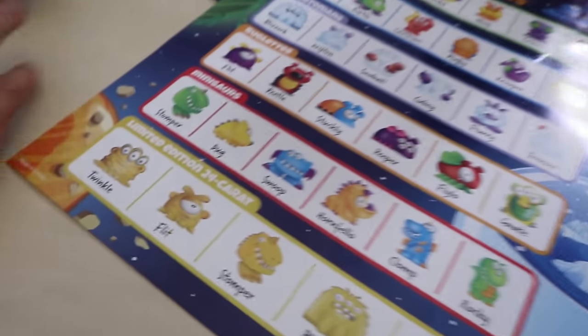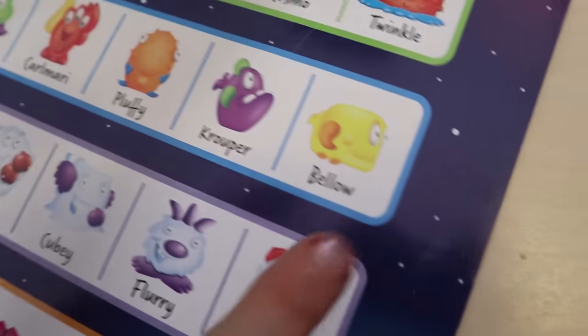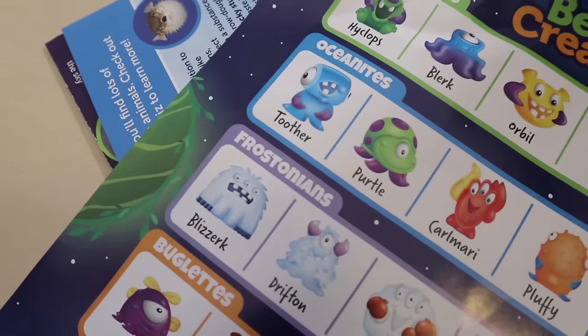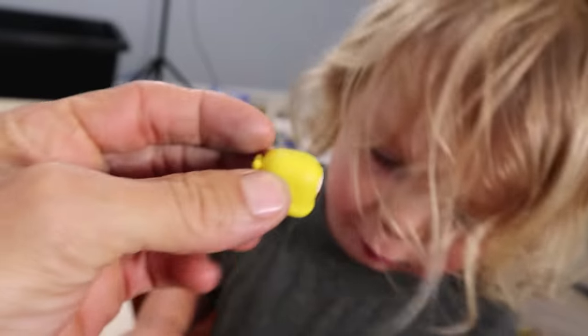All right, you guys, so we found the identification sheet, okay? It's Twinkle or Bizzard. Wait, Bizzard? No. That's these orange things. Bellow. Bellow. Oh, yeah, you're right. Look at that. It's Bellow. Dude, that is from the Oceanites. Is this a real monster?